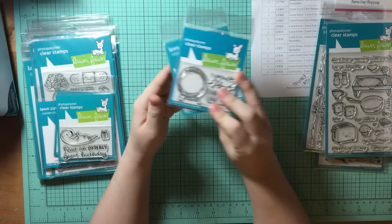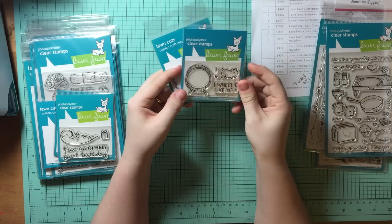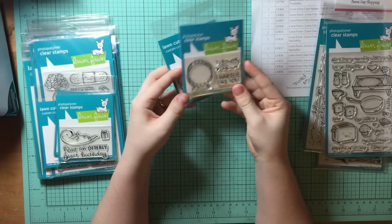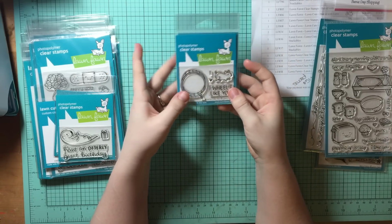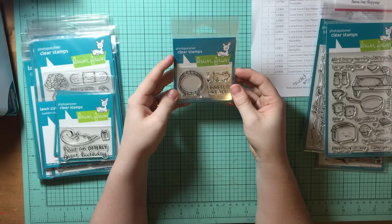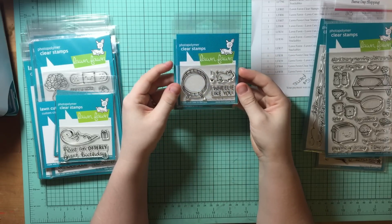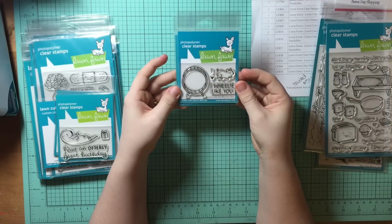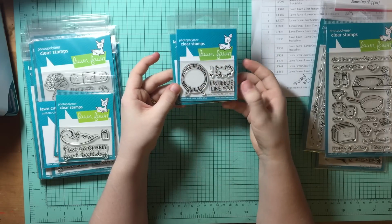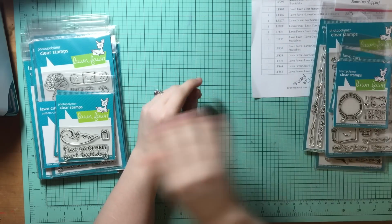Then the next one I got was this Really Like You, which came out last month. So I went ahead and got the stamp and the matching die set. I absolutely had to get this because it is a hamster. I used to have a couple of hamsters, and even though I didn't really play with them much because I was always afraid they would bite me, they're so cute. So I thought this would be adorable on a card, with the sentiment, I really like you. So that's kind of quirky and cute at the same time.